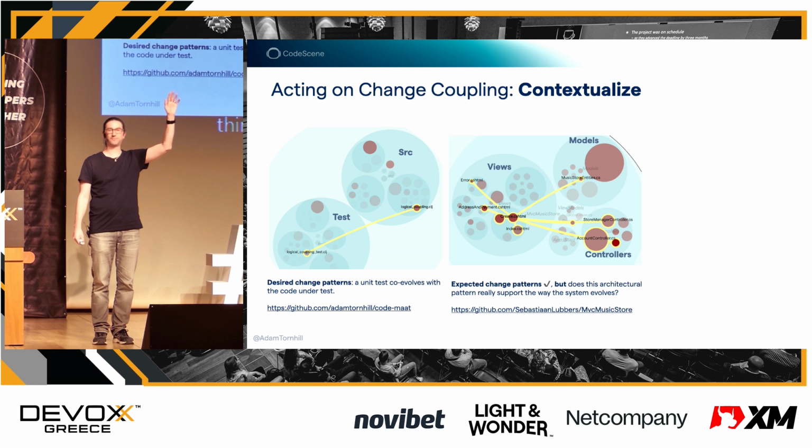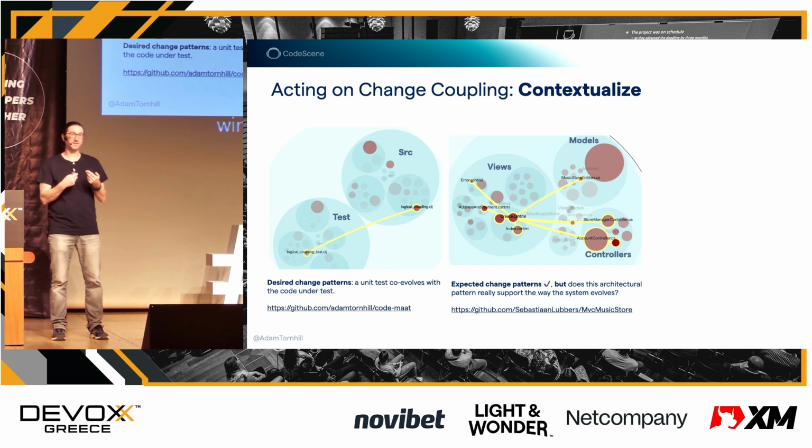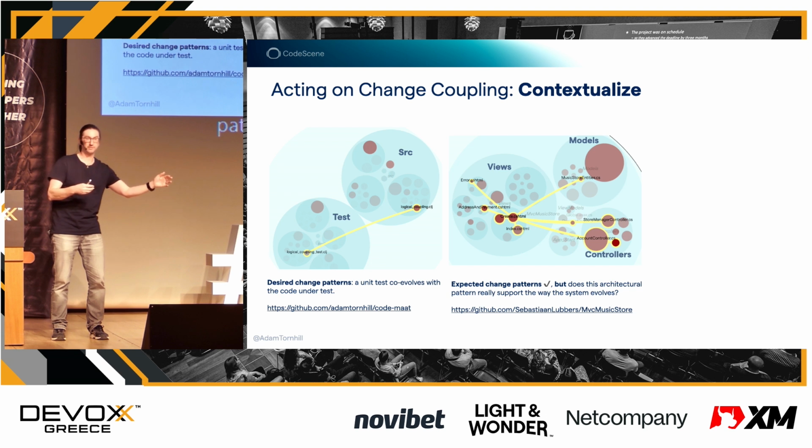Not so many, like 3 brave souls. How many think that this is bad? Okay, bad side wins. So my take on this is that given the context, again, we need to interpret this from the desired context. A model view controller pattern more or less encourages this, right? So we're following our pattern, which is good.